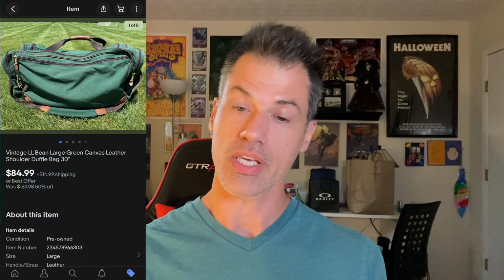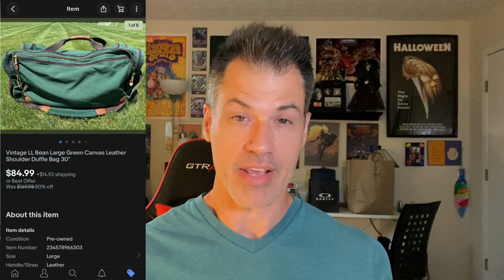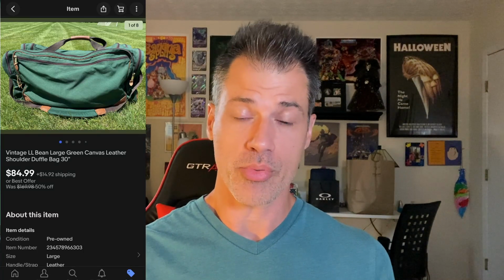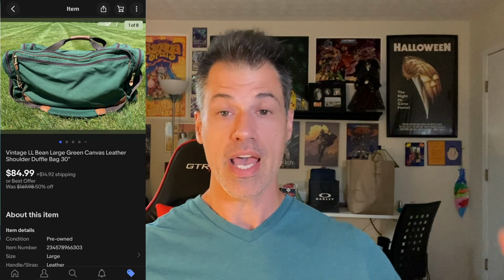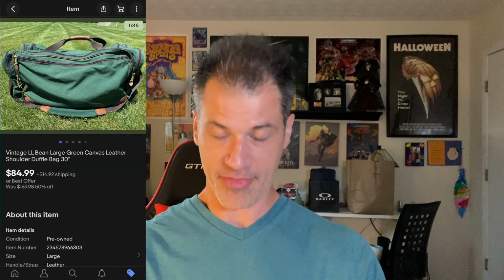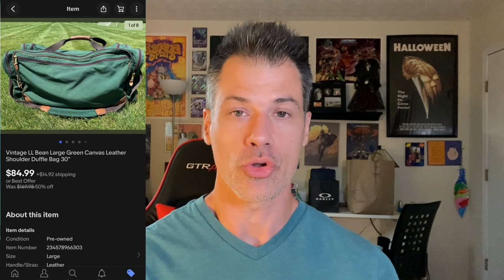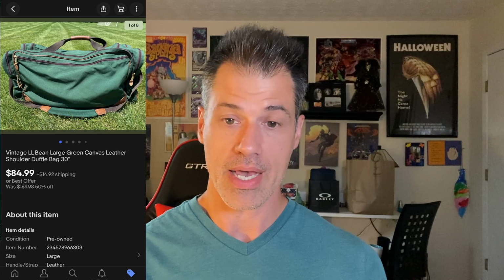Now, for whatever reason, LL Bean canvas bags, especially in this green color, are a bolo, and you're getting a lot of money for them when you find them. The duffel bags, the shoulder bags, you'll see as I put sold comparables up, they're selling fantastic. So this was a larger bag, had a shoulder strap, and it has leather decor elements on it, but also leather feet, so to speak, so that if you're dragging it, it just lasts a little bit longer. It makes it a little bit more sturdy. But those design elements with the leather and then the green canvas, great money on this one.